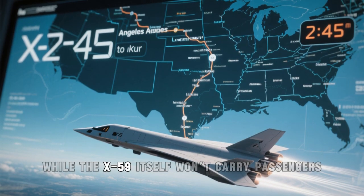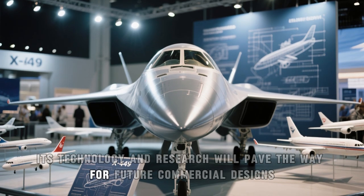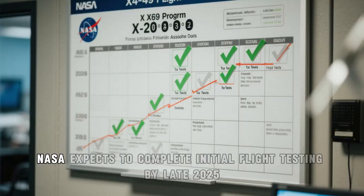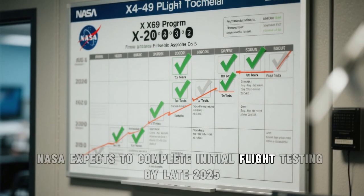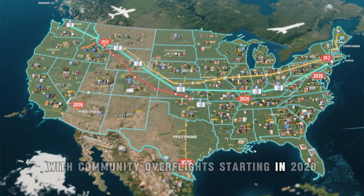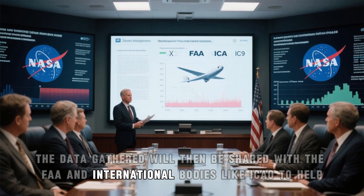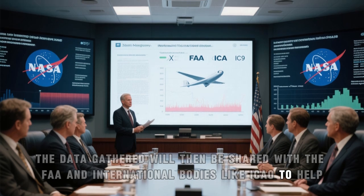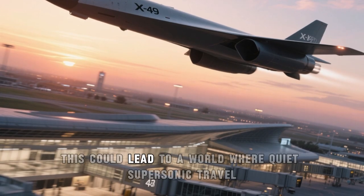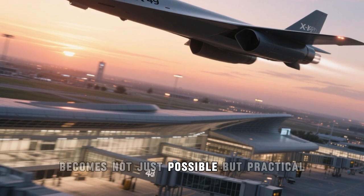While the X-59 itself won't carry passengers, its technology and research will pave the way for future commercial designs to be both fast and socially acceptable. NASA expects to complete initial flight testing by late 2025, with community overflights starting in 2026. The data gathered will then be shared with the FAA and international bodies like ICAO to help inform next-generation noise standards. If successful, this could lead to a world where quiet supersonic travel becomes not just possible, but practical.